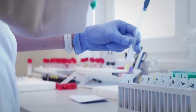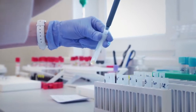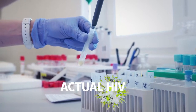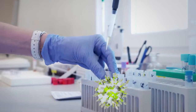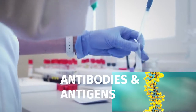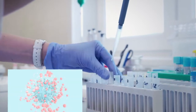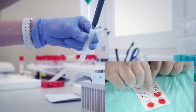Question: how do HIV tests work? HIV tests work in almost 3 ways. 1. By detecting HIV itself, for instance, in HIV RNA tests like PCR. 2. Identify both HIV antibodies and antigens, for example in fourth generation HIV tests. 3. Detect only HIV antibodies as in all third generation and other rapid HIV tests.